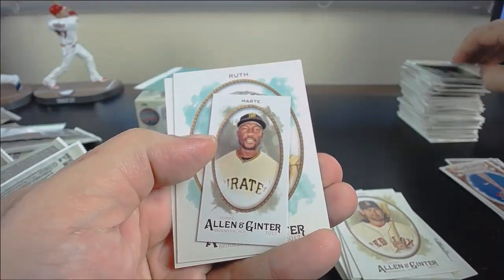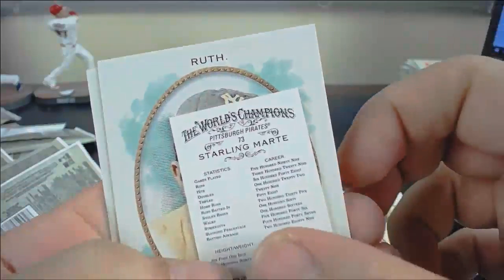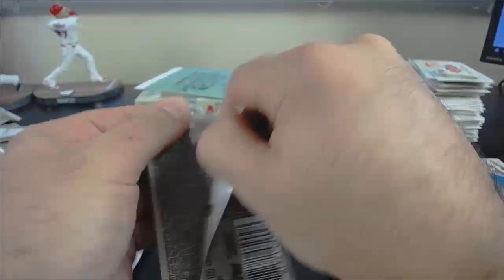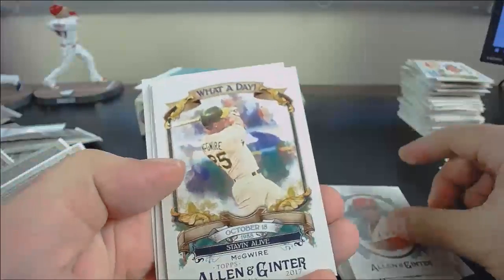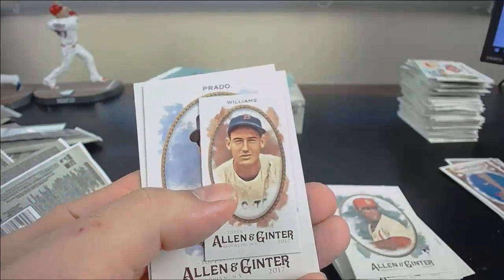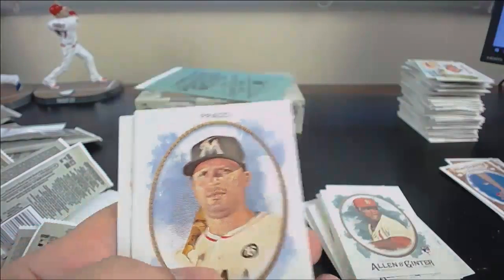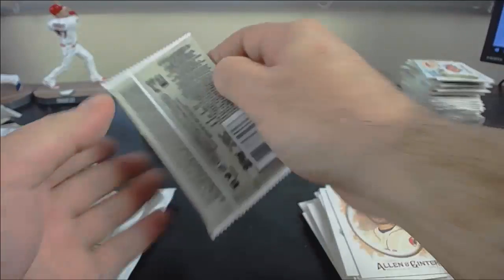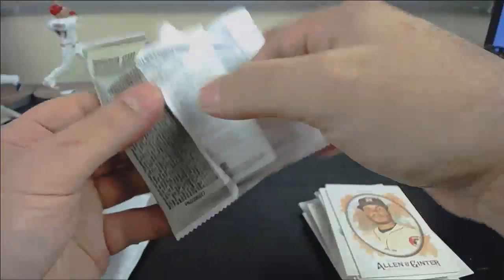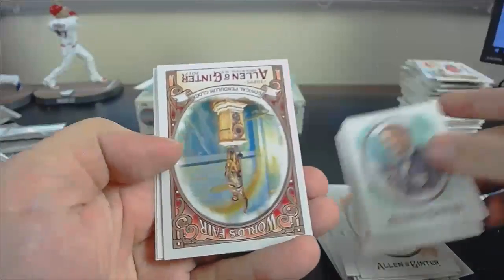Starling Marte, base mini for the Bucs. McGuire, what a day. Ted Williams, A&G back mini for the Red Sox. Prado, short print, Marlins. And last pack of box 11, guys. One more box to go. We'll do a quick recap afterwards.